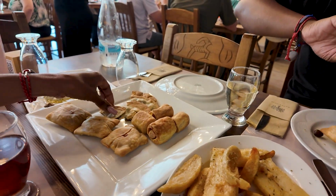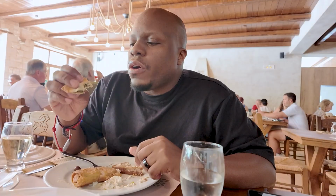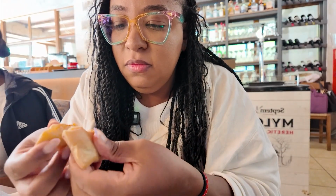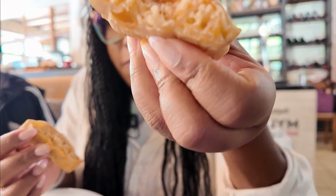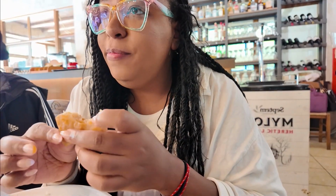Oh, someone went with the cheese first. And the fennel. Oh, he's getting all of them. It tastes kind of sweet. Yeah. Cheese. See it? Like the one I had in Athens. It's not as strong. That wasn't hot either.